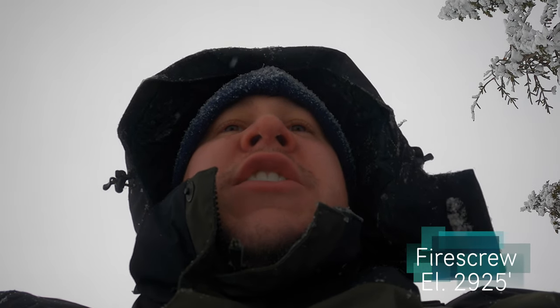Okay, I'm currently up on Fire Screw. Did not go for the summit, about 200-300 or so vertical feet from the top, but conditions are getting a bit worse out here, so I decided to turn around. So we're going to begin our descent and then head over to the Duke Ski Trail.